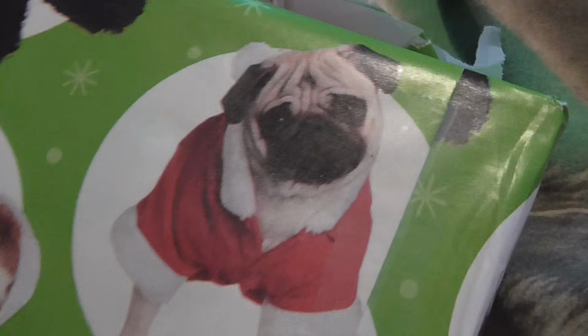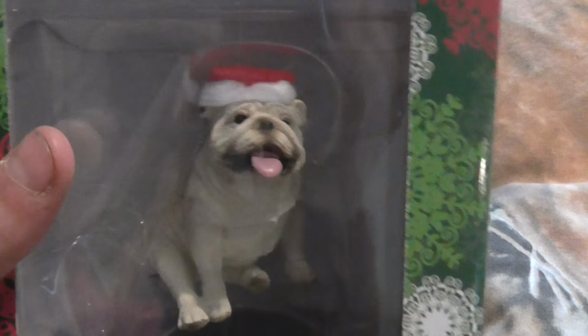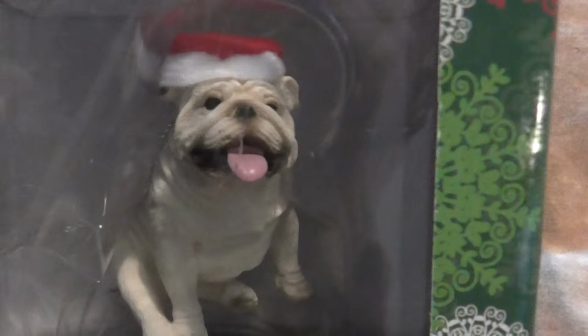Let's see if I can open this. And I mean, this wrapping paper is just adorable. It's a pug, and this one, and this one, and this one. So cute. This video is gonna be long, but whatever. No way! It's a dog ornament. Oh my god, it's so cute. Why don't we have this in Sweden? That sucks. But oh my gosh, it's adorable.